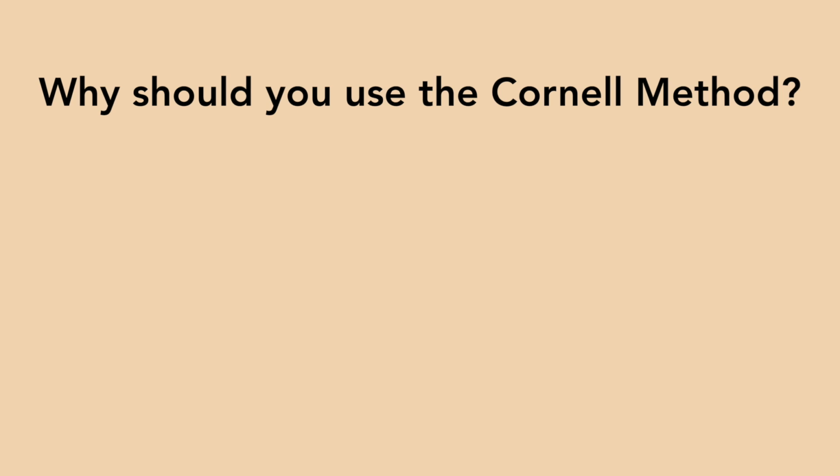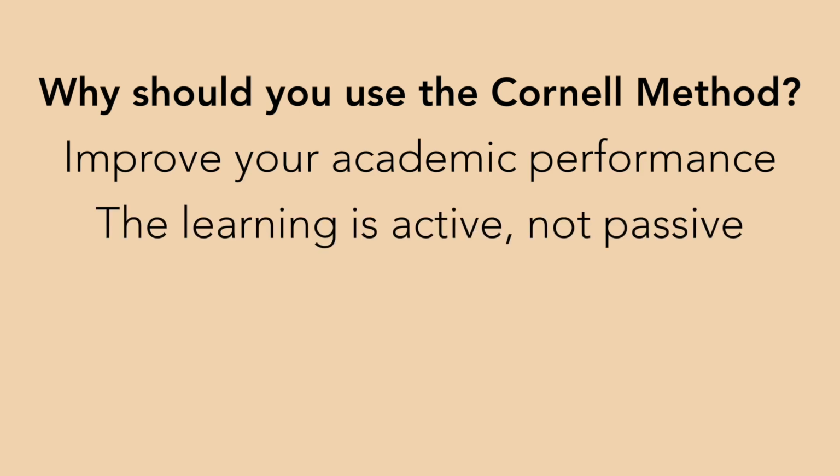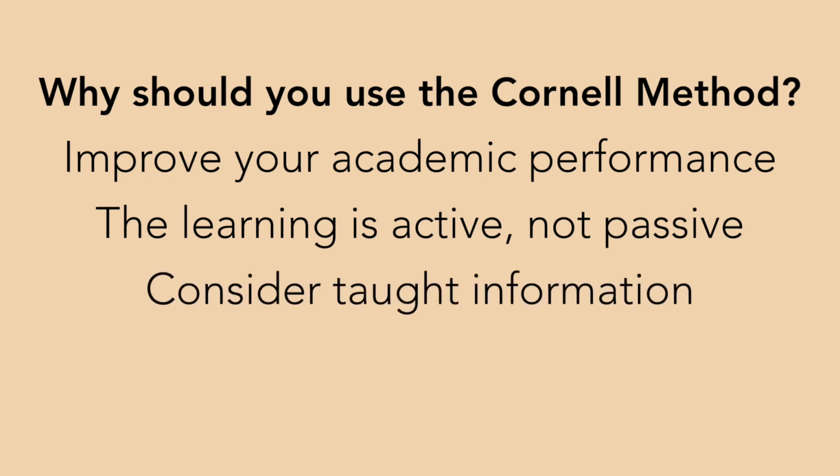But why should you use this method? Because research shows that using this particular method can improve your academic performance. Also, using this method, the learning is active rather than passive. When you write down word for word what a teacher says, you become fixated with that and do not pay adequate attention to the main points of the lesson. But the Cornell note-taking method forces you to consider taught information.